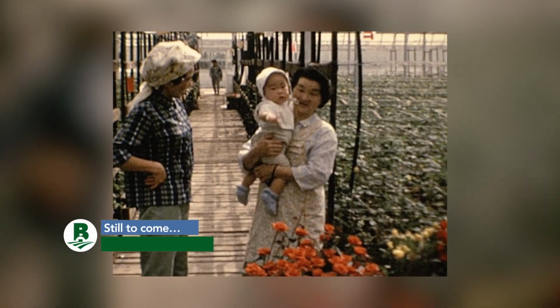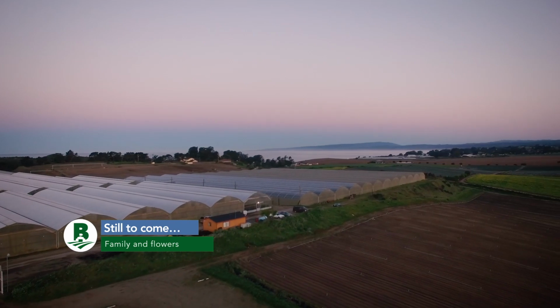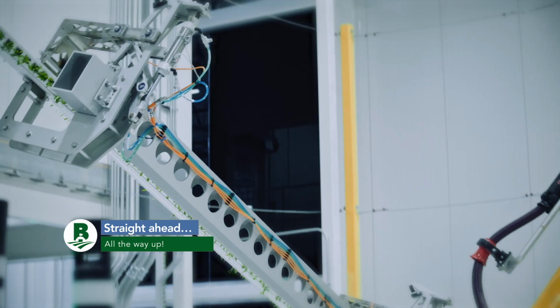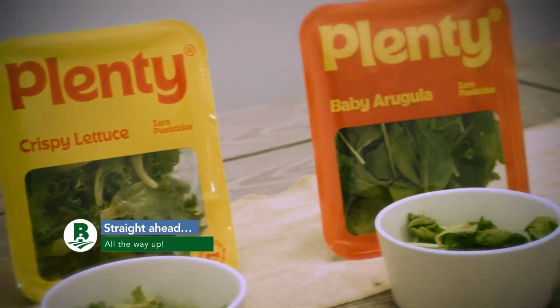Still to come, a family and its flowers. We are probably in the most beautiful area that you can imagine, but it's also a very difficult place to grow flowers. Then straight ahead, we're going all the way up to discover a new vertical for farming.